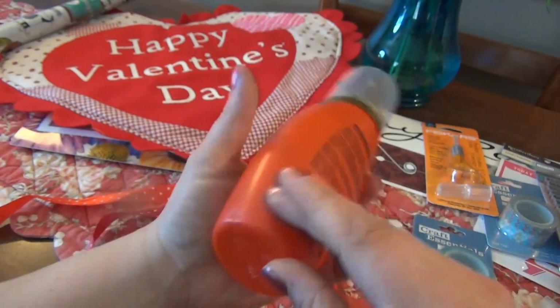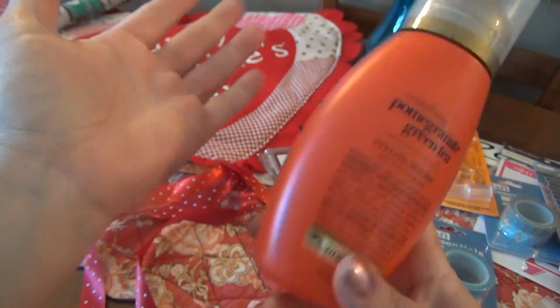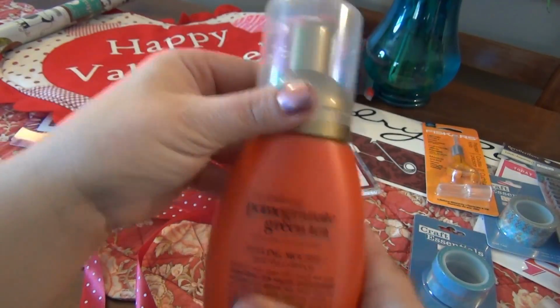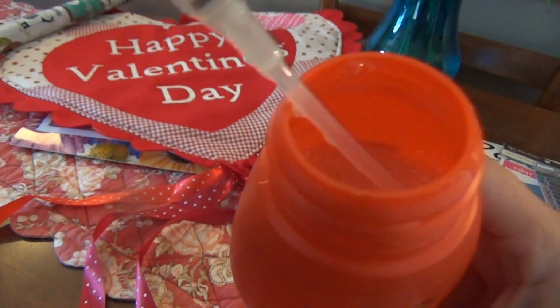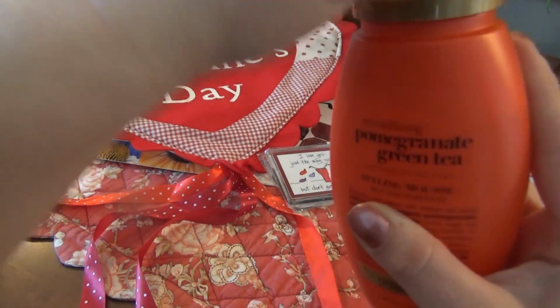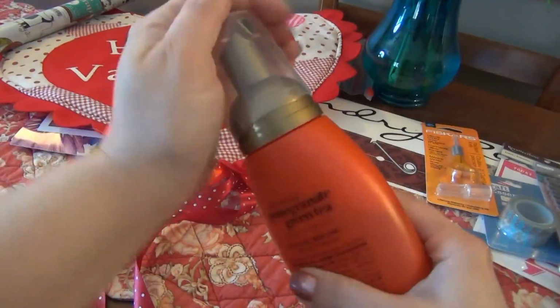How much was it? Where the heck did the price go? I don't know. I think it was like $3 or something, which is cheap because this stuff is expensive. But that's the mousse. I'll try it out, see if it's any good. I want to smell it again. Mmm. All right, you guys smell it. Smell it? It's good, right? That smells good. All right. So that's it, guys. That is my little shopping haul.